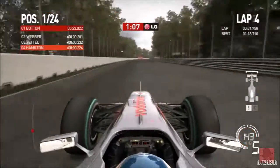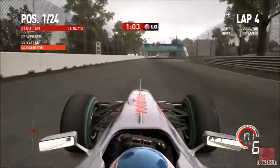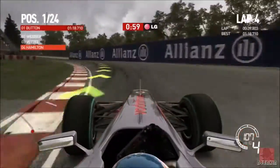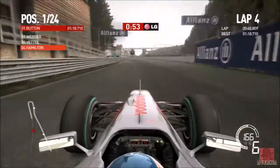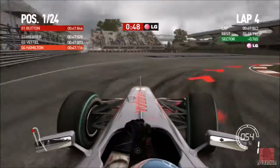Might as well go around the whole lap here. Would be nice to have a bit of radio telling me how quick Webber's going. Just 1 minute. I don't even know if Webber and Vettel are still on the track. 53 seconds. 2 tenths quicker still.